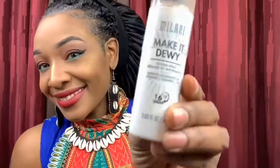I love the matte lipsticks from NYX Cosmetics. And then I go in with my Trophy Wife, my Fenty Trophy Wife. It's a little bit on the pricey side, but it's worth it. It's in the $35, $40 range. And then I finish with my setting spray to bring everything together.